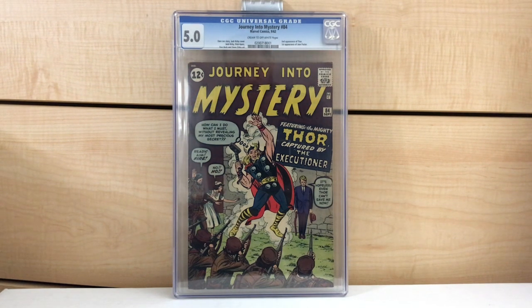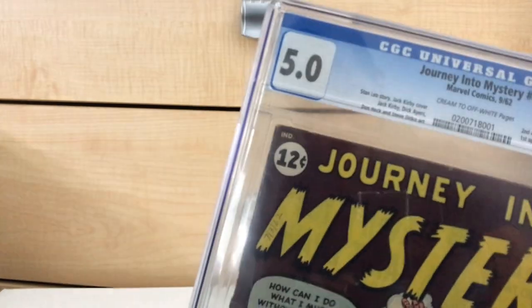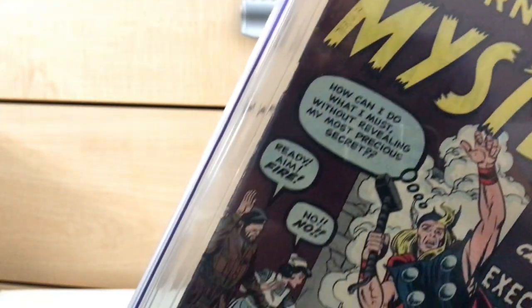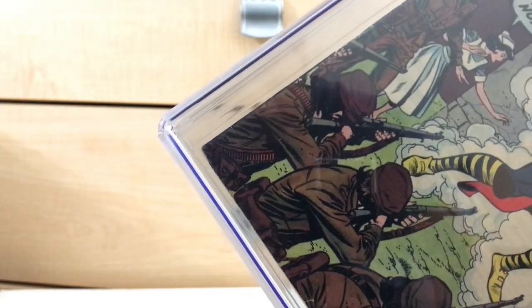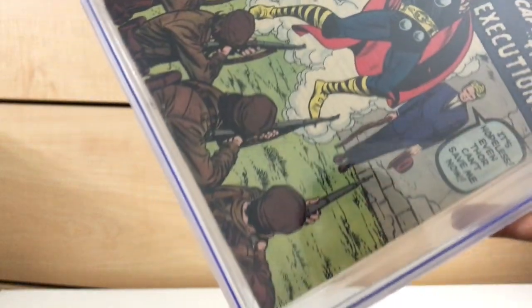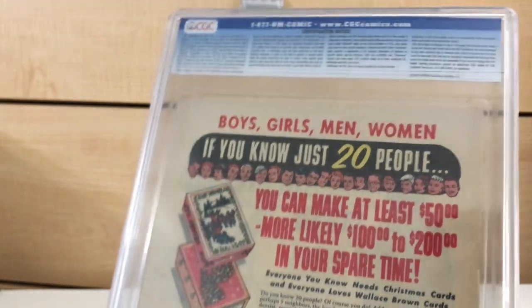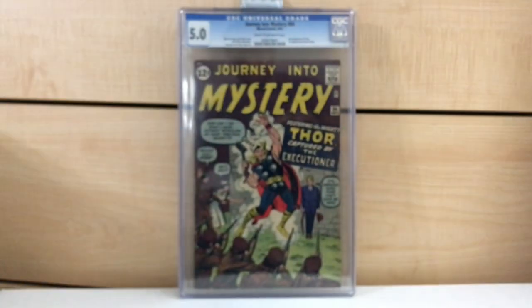And so here are the books that I bought here and there since that time. We're starting off with Journey into Mystery number 84. First appearance of Jane Foster. And this is a 5.0. I believe I paid $600 for this back in 2019. This was definitely an excellent purchase. I was all over it when I saw it. So yeah, a 5.0 for $600 about 2 years ago. Beautiful looking book. So yeah, we got that.